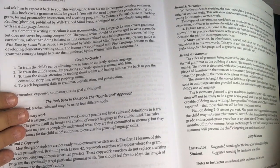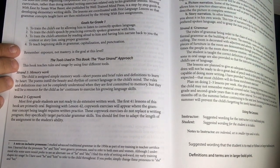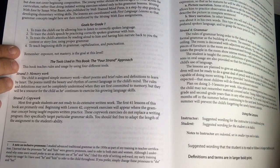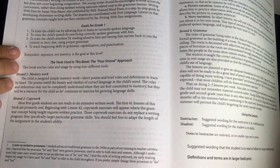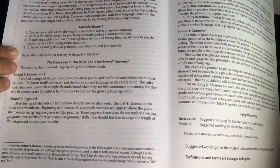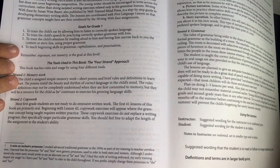Okay, so goals for grade 1. Down here it has the goals. One, to train the child's ear by allowing him to listen to correctly spoken language. Two, to train the child's speech by practicing correctly spoken grammar with him. Three, to train the child's attention by reading aloud to him and having him narrate back to you the content or storyline using proper grammar. And four, to teach beginning skills: grammar, capitalization, and punctuation. Remember, exposure, not mastery, is the goal at this level.